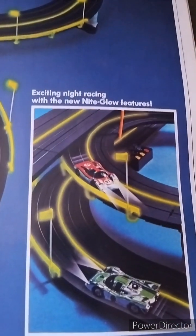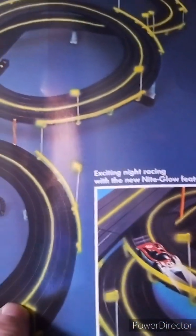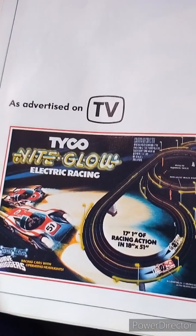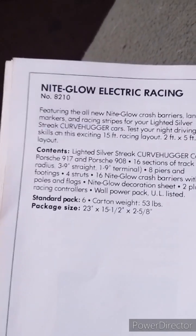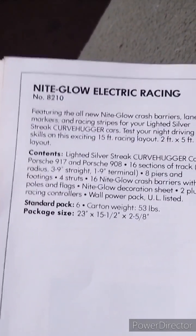There's one that shows you the cars. Again, lighted cars, HP. Looks like those fancy racers. Don't know what the names are. Sorry. GT racers or something like that. It says right here, Porsches, Porsche 917 and Porsche 908. Well, that's what they are then, Porsches. Cool.